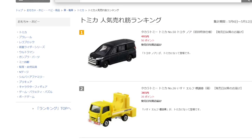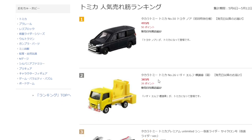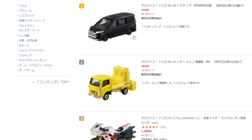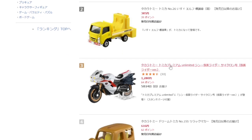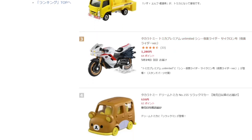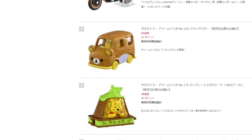Okay, we are now taking a look at the Bic Camera top 20 Tomica sales rankings from May 6th to May 12th. We have the Toyota Noah number 50, and this is the first special specification version. So it's black. So these are pre-releases. You got a pre-release of the number 26 Isuzu Elf sidecar. At third place, we have the Shin Kamen Rider Cyclone, the Kamen Rider version. At fourth place, you get the Rilakkuma, number 155.